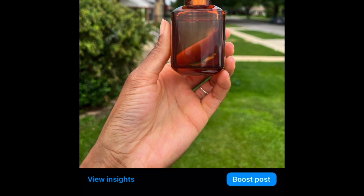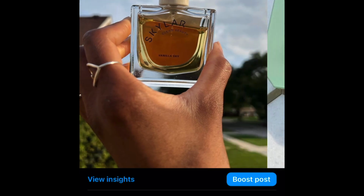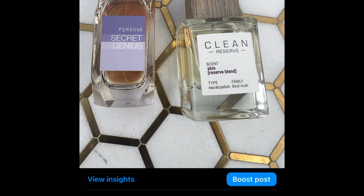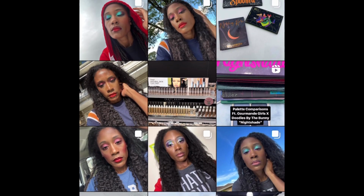Of course, y'all know we gotta have Fenty Honey. And then I got my Skylar. I need to get the Boardwalk one that they recently came out with. And then, of course, my Kylie. Y'all know I live for a Kylie scent. And then I've been using Skin nonstop like crazy. So without further ado, let's go ahead and get into these new makeup releases.